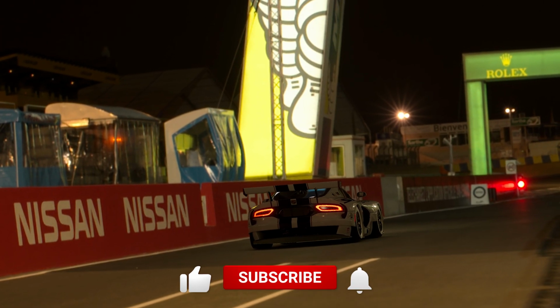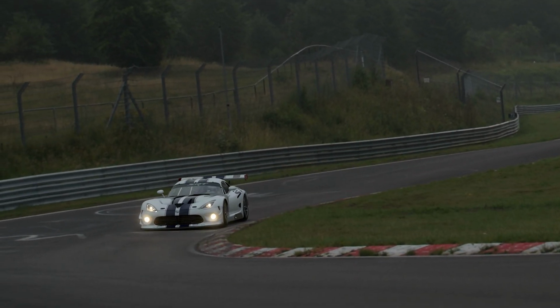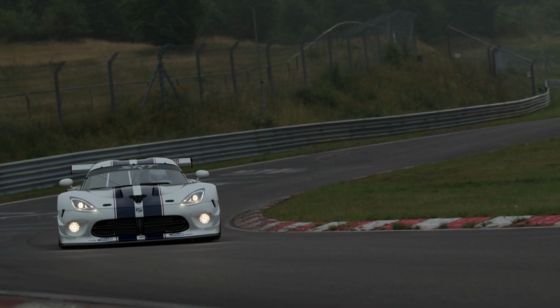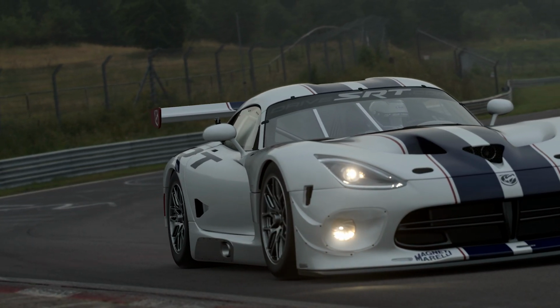Hello everyone and welcome to the Dodge Viper SRT GT3 car profile. The engine the car has got is a V10 engine with 8.4 litres. It's a big engine. FR layout, 6 gears with this car. Obviously, it's based on a real-life GT3 car, so it does exist, this one, out in the real world.